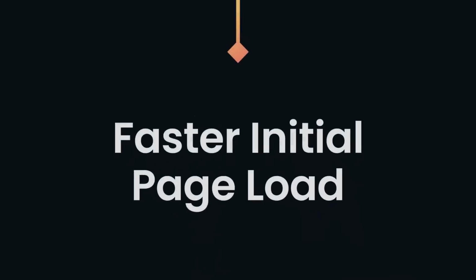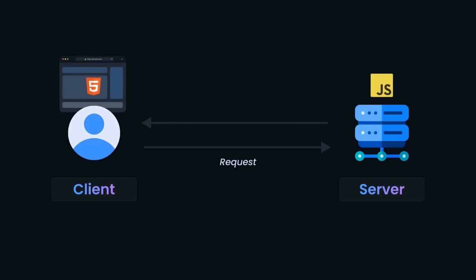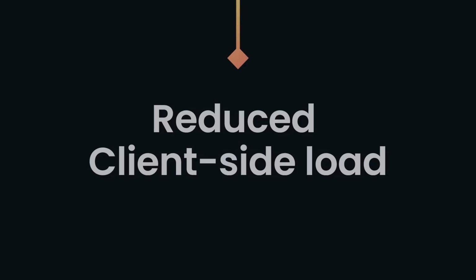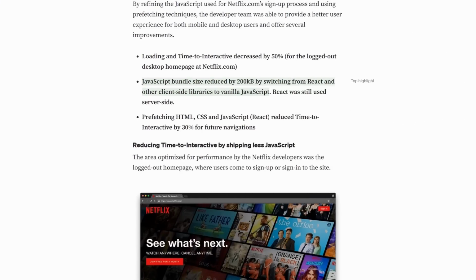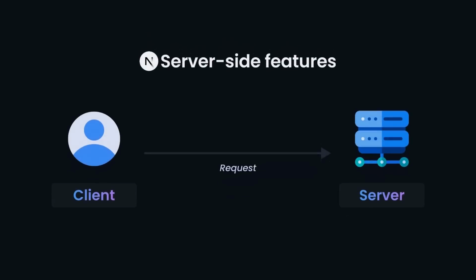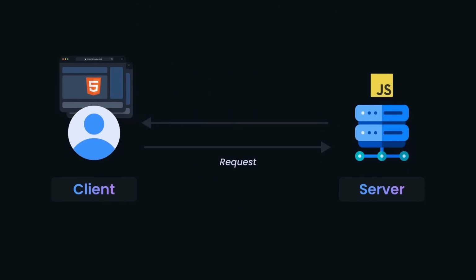First, faster initial page load. With the above strategies, we generate the HTML on the server and send it to the client with minimal JavaScript. Therefore, the page loads faster. And closely related to that is reduced client-side load. With React, we're doing everything on the client's device, thus a higher JavaScript bundle size. Remember the Netflix case study, where they say that they reduced the JavaScript bundle by 200 kilobytes. Doesn't sound like a lot, but they're proud of it. So with Next.js server-side features, we send pre-rendered HTML pages and minimal JavaScript code.